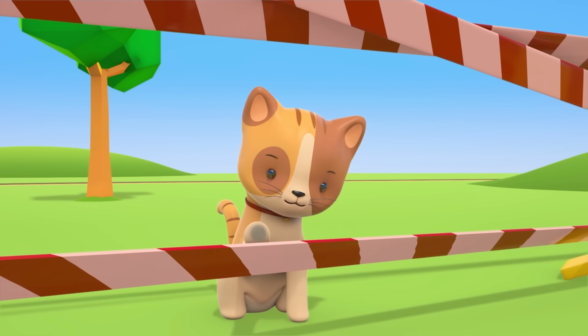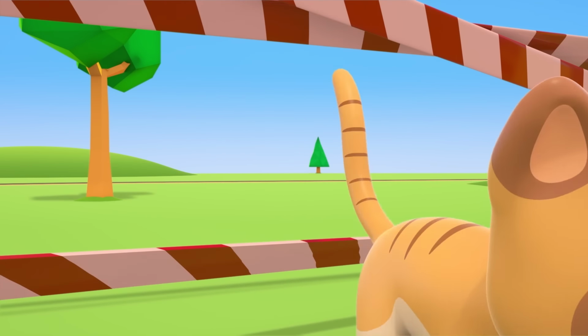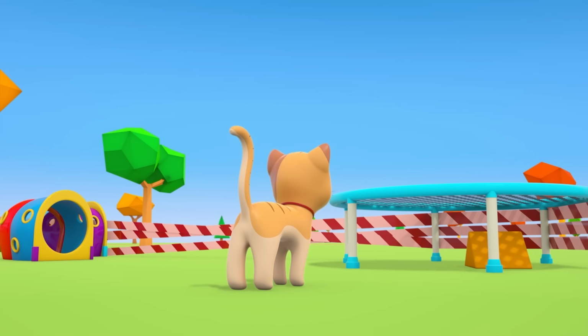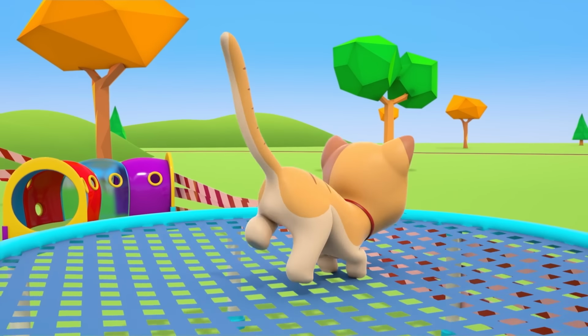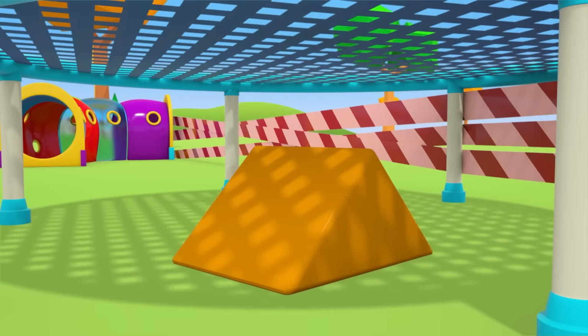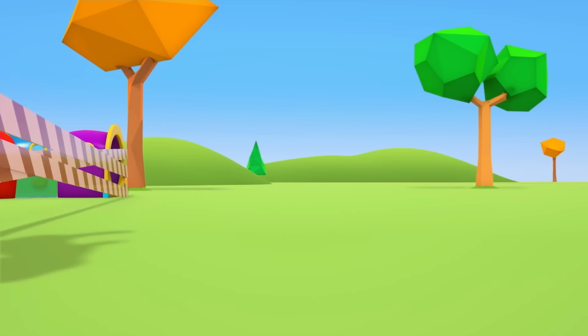Kitten, there's a red and white tape in front of you. Crossing it could be dangerous. That's very dangerous. There are lots of vehicles working on the playground. Should you really be playing when there's building going on there?